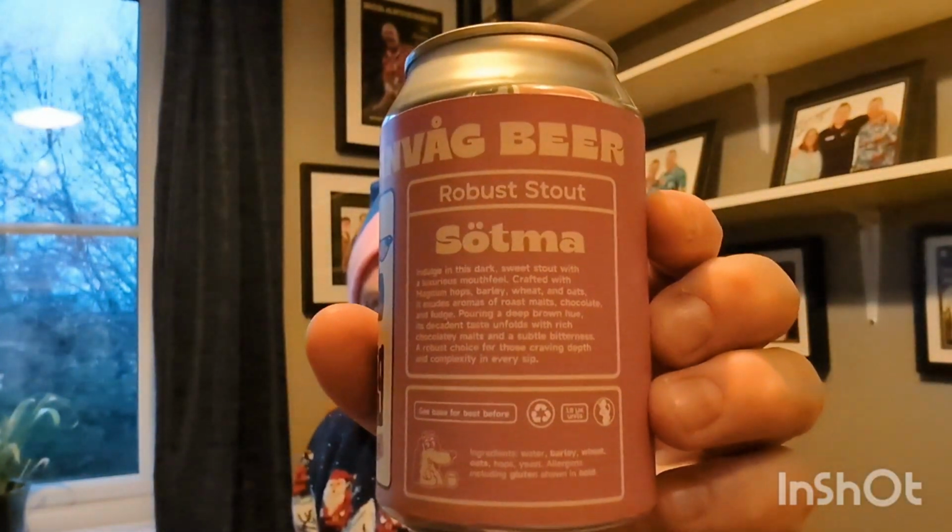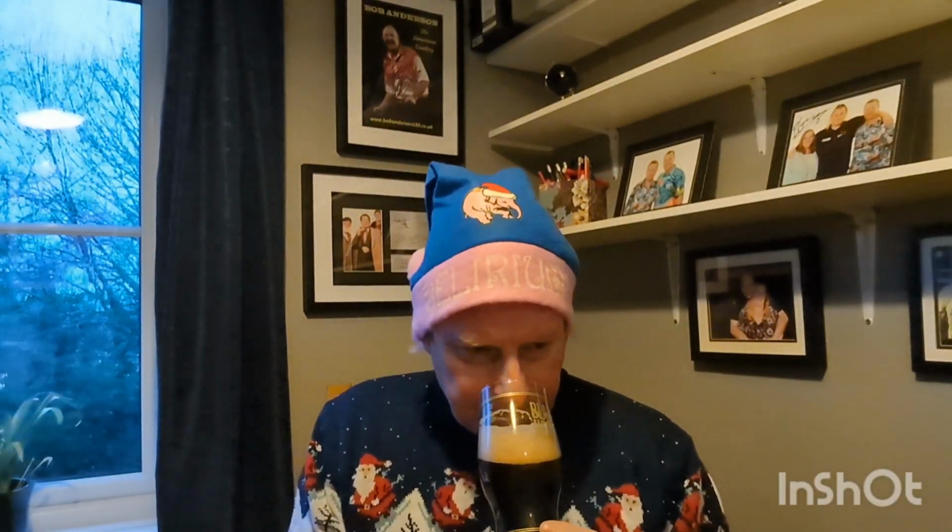I can't read anything on this can, so I'm going to hold it up there. I don't know if it's all in Swedish or not. You can pause it, have a look if you want. So let's dive in. On the nose, with that Sotma thing on it, I'm going to think it's going to be a sweet stout, but we shall see. So let's have a sniff. Yeah, there is a sweetness to it. Robust, yeah. It's got some nice aromas on this. Slightly sweet. Almost feels barrel aged. A bit of woodiness on the nose.